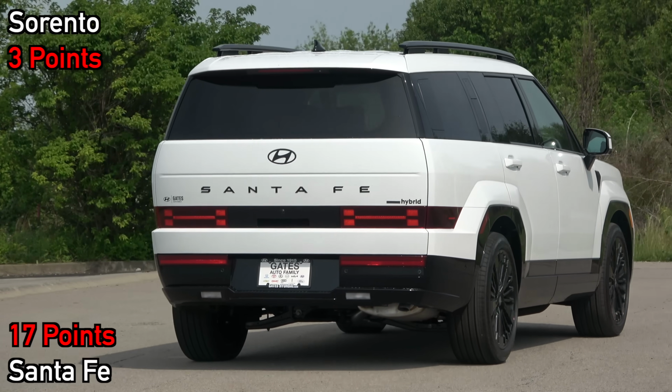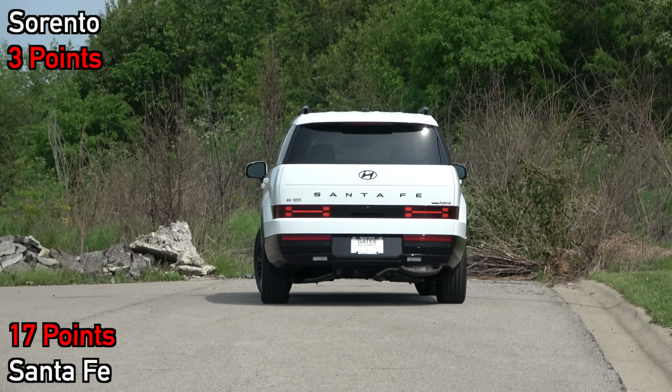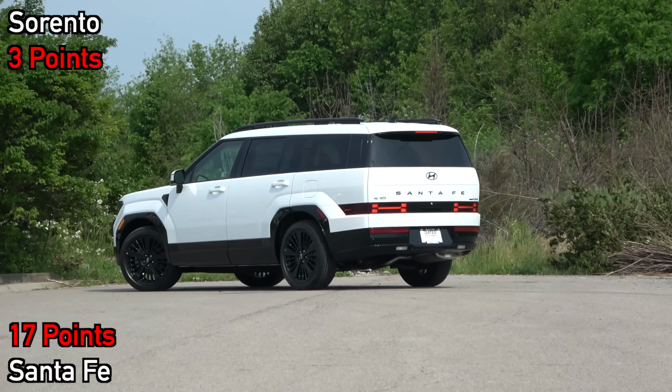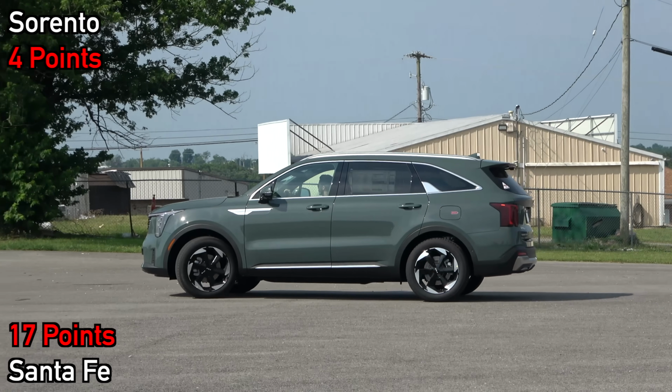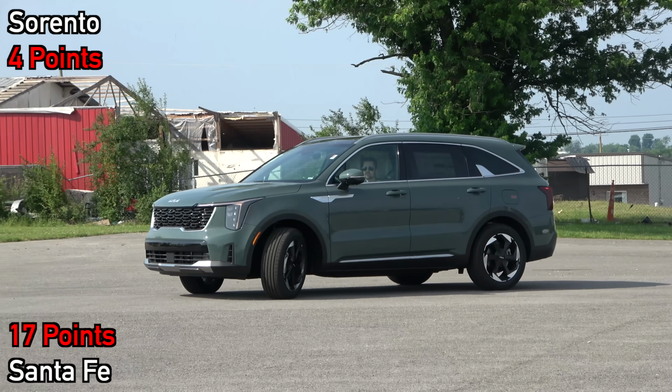When it comes to dynamics and ride quality, both left us impressed. But between the two, the Sorento is going to have the somewhat sportier feel. It is tuned to be a bit firmer, and as such, it has less body roll around corners. Conversely, the Santa Fe will be softer sprung and be more comfortable for highway cruising.